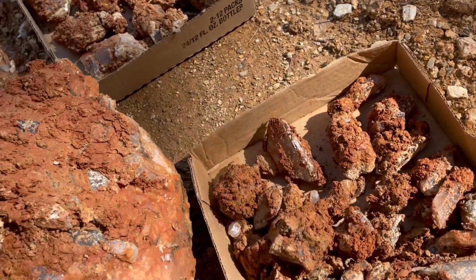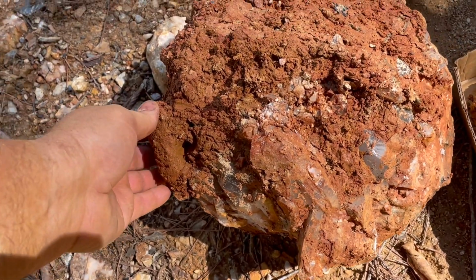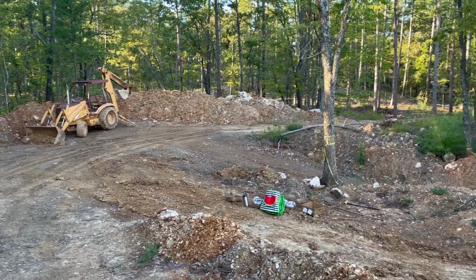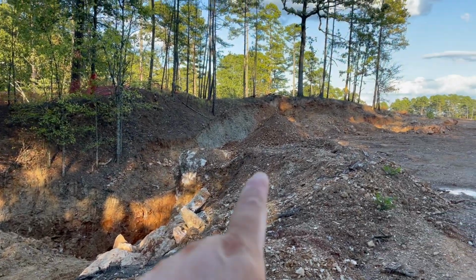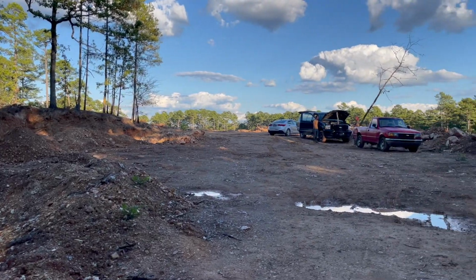Check out this cluster. Oops, don't want to pull any of that clay off. Halloween pumpkin. So here's a quick look at the mine. They were pretty much digging down there. I was digging on the other side of that dirt mound right there. And over there's the parking.